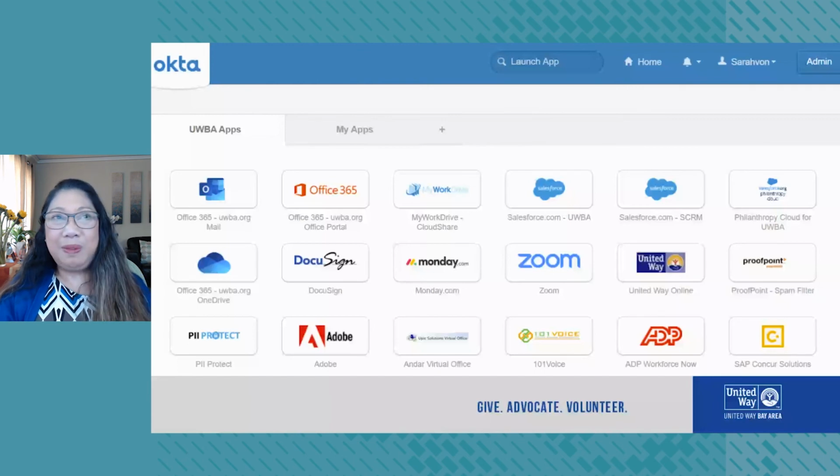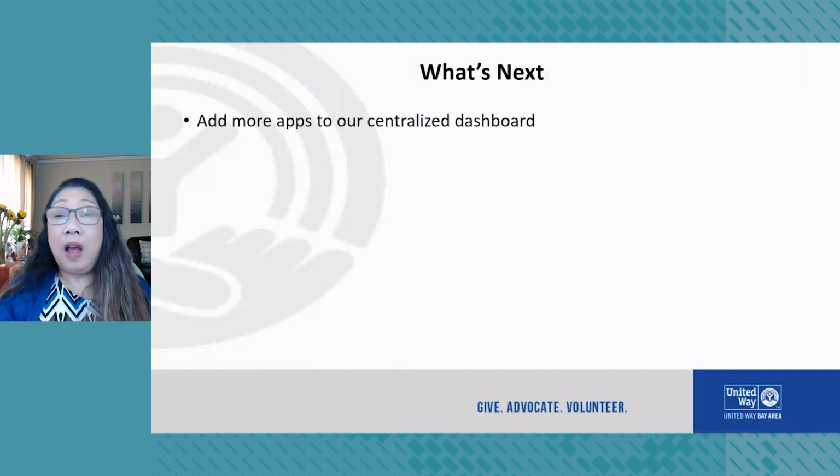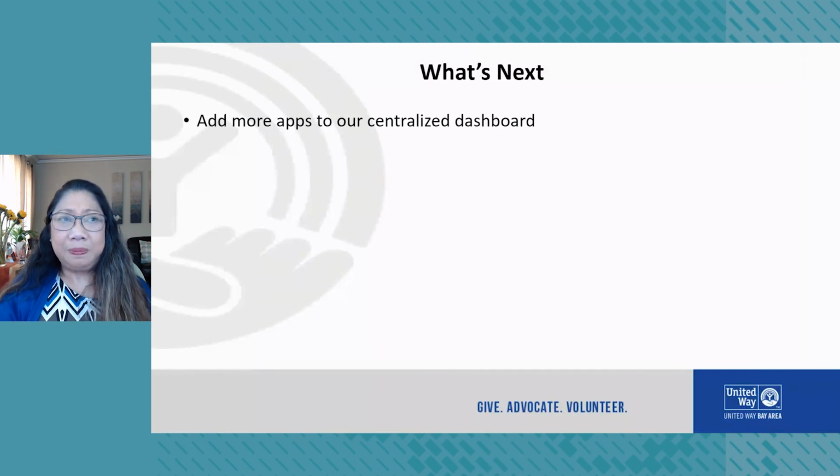So, what's next for UWBA? As users become more comfortable using Okta, we now have business units wanting to get their apps in a centralized dashboard. For example, marketing recently purchased a new project management tool last December. The software was so well received that other departments wanted to use this tool as well. We simply added the users to the required AD group, and voila, their icon is on their dashboards. And just last month, marketing added more apps to our Okta dashboard. Marketing is one of our big champions.